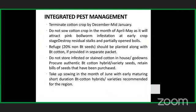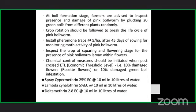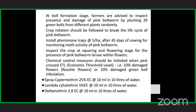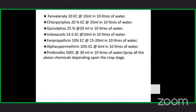Now there are some chemicals we can suggest, such as cypermethrin, lambda cyhalothrin, deltamethrin, and fenvalerate. As we can see here, we can spray 10 ml in 10 liters of water. Fenvalerate, chlorpyrifos, quinalphos, indoxacarb, fenpropathrin, alpha cypermethrin, profenofos.